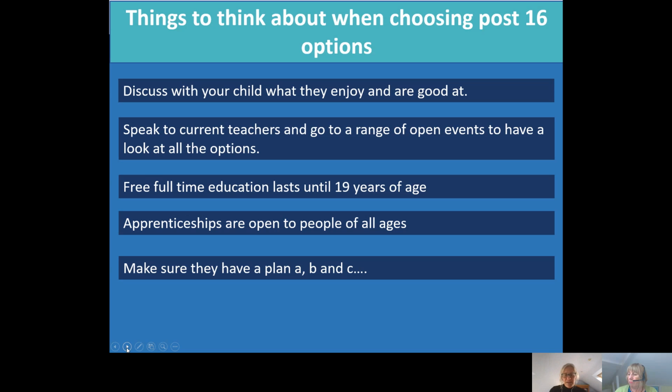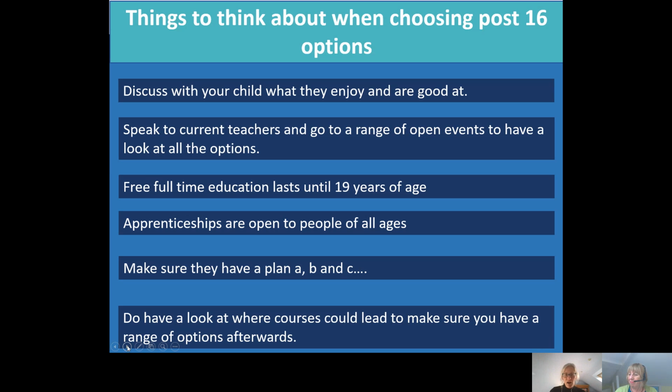So what we're saying is make sure your son or daughter has a plan A, a plan B, and probably a plan C, especially in this current climate. And have a look at where these courses could lead in the future. And Career Pilot's got over 800 different job profiles on it, so you could have a look and see where these vocational courses or A-levels could lead, to make sure you're keeping your options open no matter what happens with the economy.